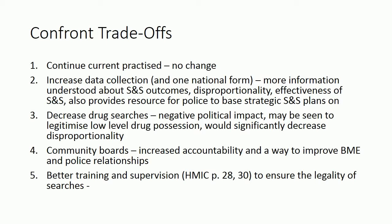Decrease focus on drug searches, the easiest quick fix for reducing disproportionality as drug searches are the least proportionate. However, there would be a negative political impact as the move may be seen to legitimize low-level drug possession, and the negative effects of low-level drug crime are likely to affect BME and working-class neighborhoods worst. Community boards would be a way to increase police accountability while also improving and developing relationships between BME communities and police. Better training and supervision to ensure the legality of searches.